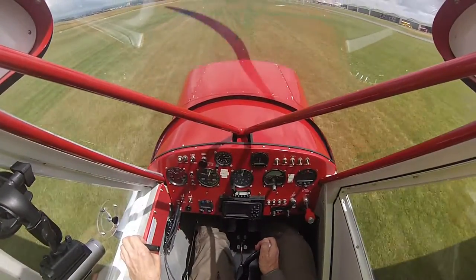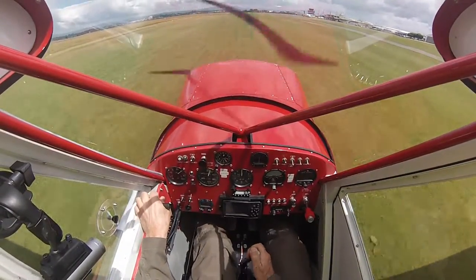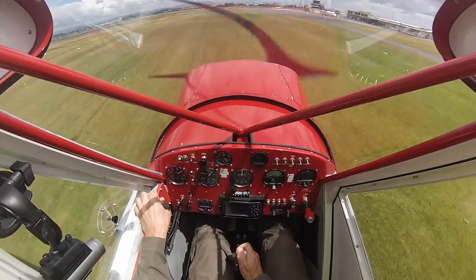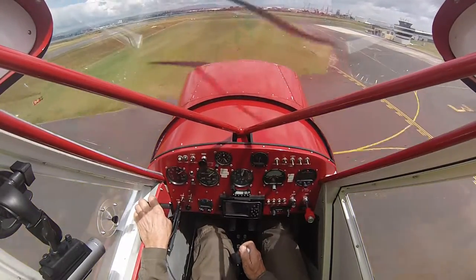In this landing, you can see I'm holding the stick to the right to keep the right wing into wind. I'm also poling forward to keep the tail up. Once airborne again, I apply the wing's level technique and weathercock the aircraft into the wind.